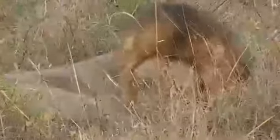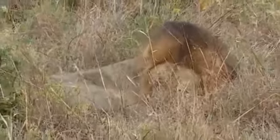So you can see this male occasionally opening his eyes and just checking us out.